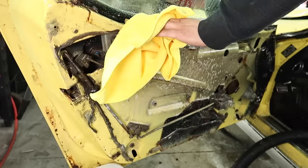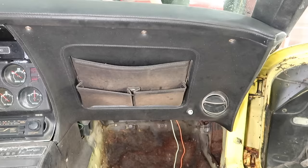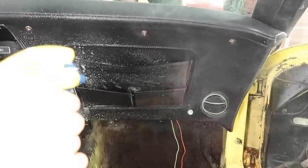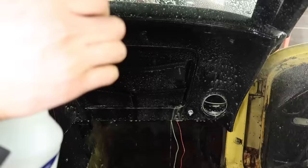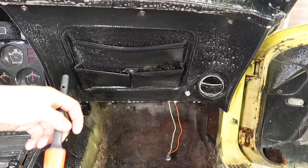I went ahead and took off the door lock actuators, soaked them in diesel overnight, and then lubed them up and readjusted all of the door actuator rods, and I made the doors open and shut, which was amazing.